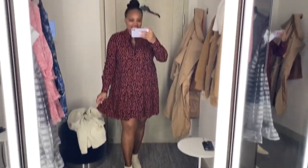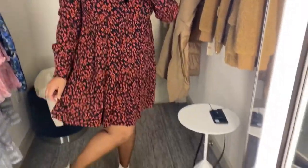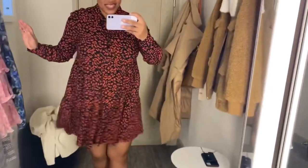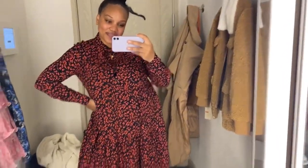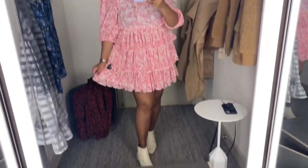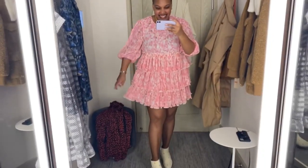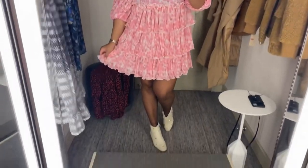All right, grabbed a couple of items and we are in the fitting room now. So they are having a major sale at Nordstrom and I grabbed this cute Ganni dress. I love it so much. All right, next up we have another pink Ganni stunner. This one is so cute. I wish it was like an inch, maybe 2 inches longer, but oh, I feel like such a doll in this.